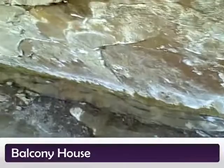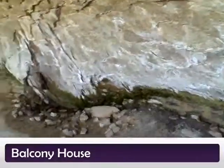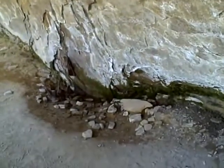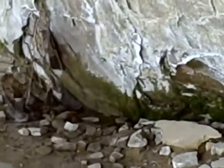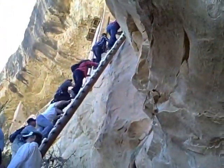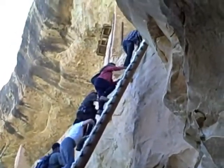So we're now at Balcony House. This is an example of how they got their water. It would seep out underneath these rocks in little tiny pools like this. Probably bigger back then, but they would just come and scoop out water with gourds or spoons or whatever. And here's an example of the ladder you have to climb in order to get up here.